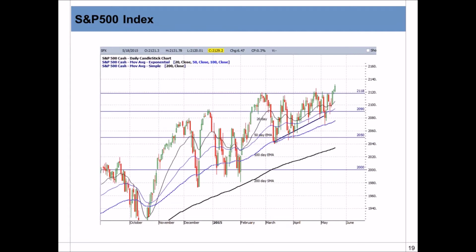When we hit 18 times earnings, they're really getting cautious. They're starting to pare back their ownership of U.S. stocks, and they're going elsewhere. But let's just take this week by week, and we'll see where this goes.